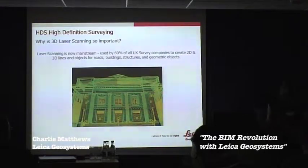Okay, so why is laser scanning important? I think we've touched on that pre-procurement survey work, in my opinion, gets almost left to a last-minute arrangement in a lot of environments. BIM gives us the opportunity to realign where we're getting this data and what we're actually using the data for. Laser scanning is mainstream.